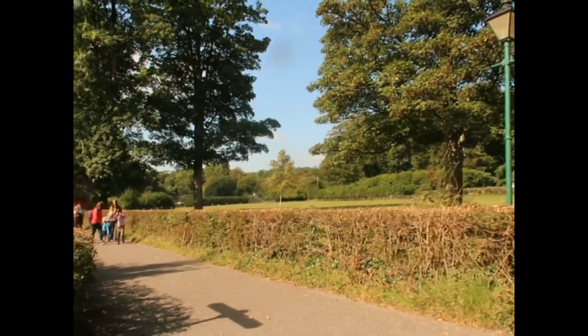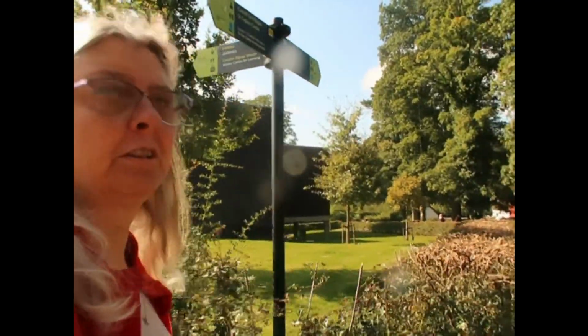Farmhouse, chapel, castle, mill. Okay. We go this way first though, right? Yes.